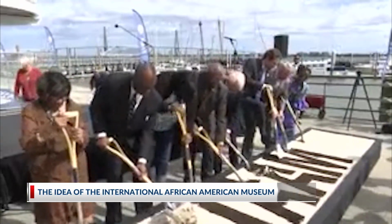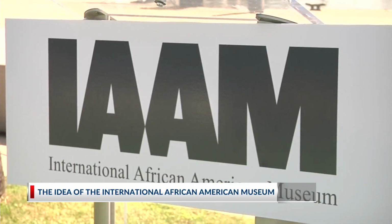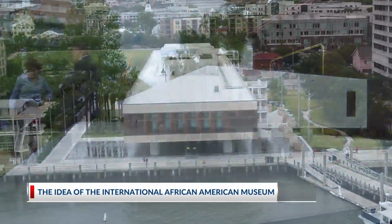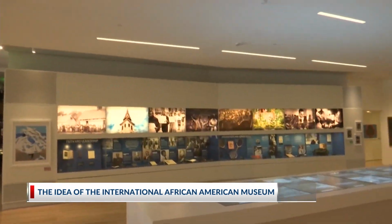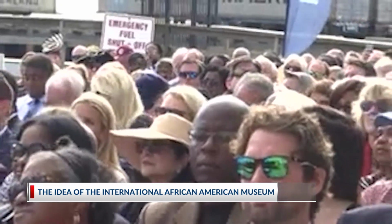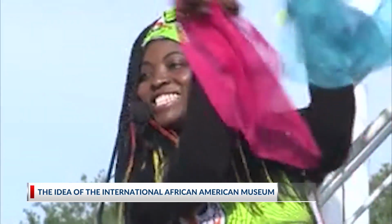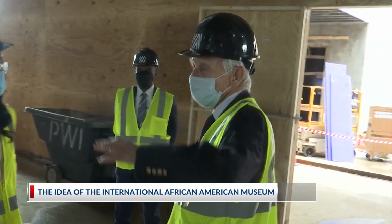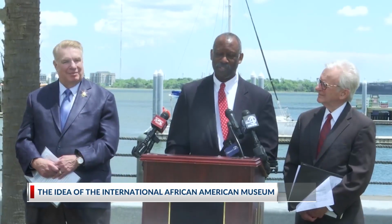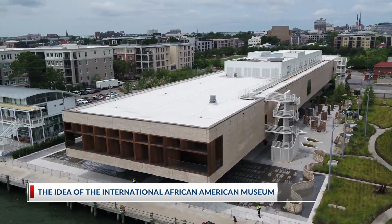Local, state, and national leaders broke ground on the International African American Museum in 2019. And now 4 years later, as history is being revealed, there are many people to thank for being caretakers of the dream. I think there are a lot of thanks involved. There are thanks from the very, very beginning, of course, to Mayor Riley and those who entertained his ridiculous idea of building the second largest African American history museum in the country in Charleston.